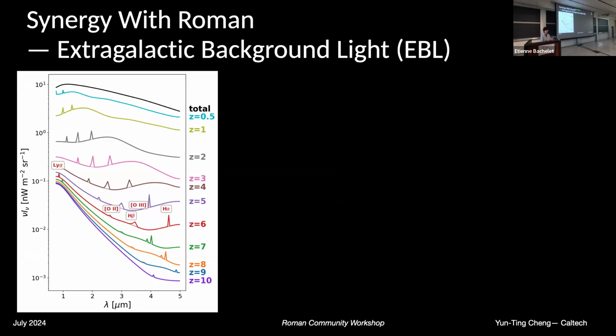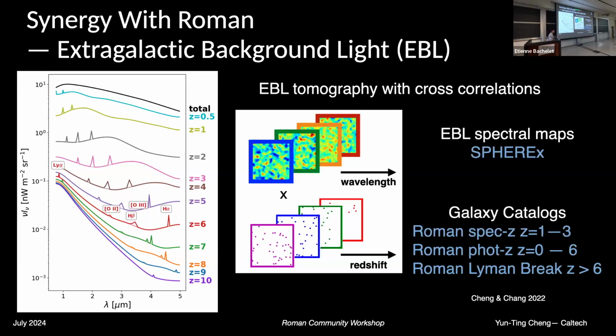However, it is not possible to break these degeneracies by just looking at the SPHEREx data. One way we can do this is to use cross correlations. For example, if I take some Roman galaxies in certain redshift slices and cross correlate them with SPHEREx images, then for each of these cross correlations you can extract just the signal coming from the redshift of your external sources. If you do this cross correlation with all combinations of the SPHEREx frequency maps and the galaxies from different redshifts, we can reconstruct all these different colored lines on the left plot.